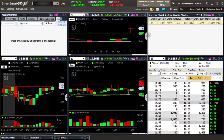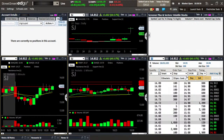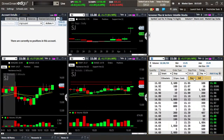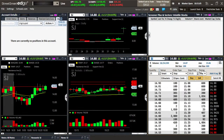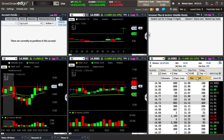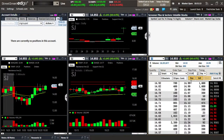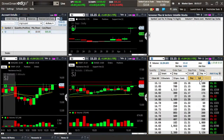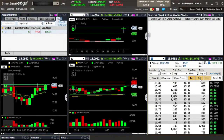14.90s. The high is a 15.10, 15.11, 15.11. And I'll be out at the 15 if it can get me in. Looking for that breakout here. Okay, got the breakout. Be out at the 15 if it breaks down.